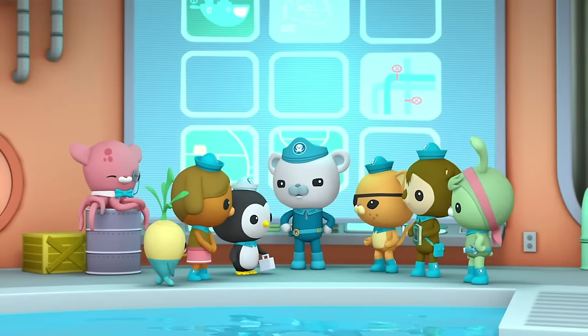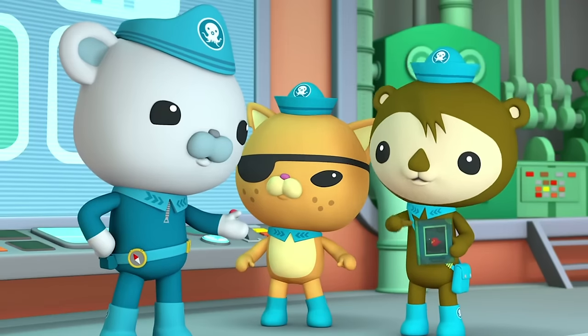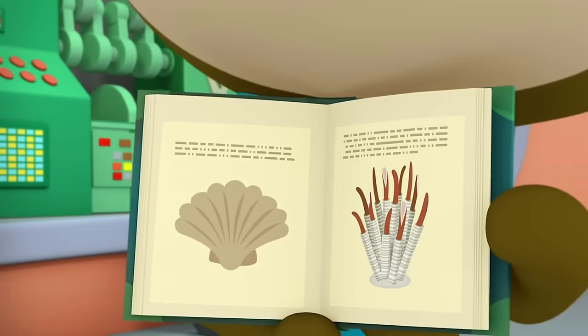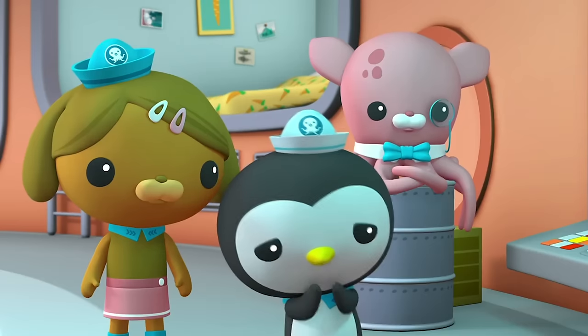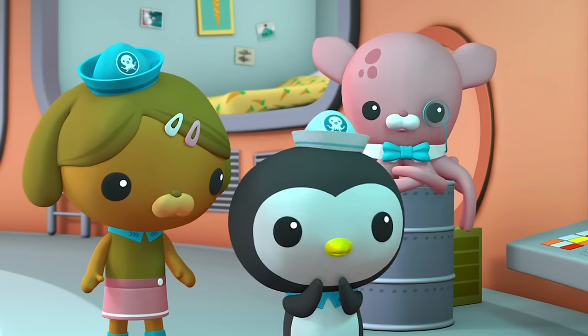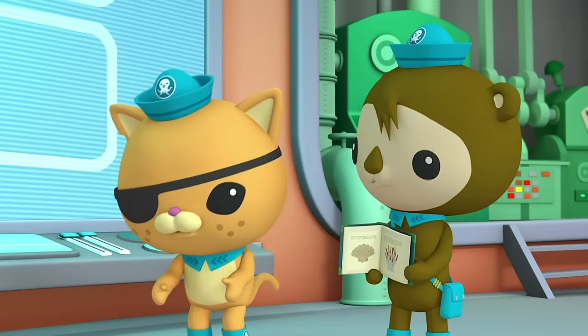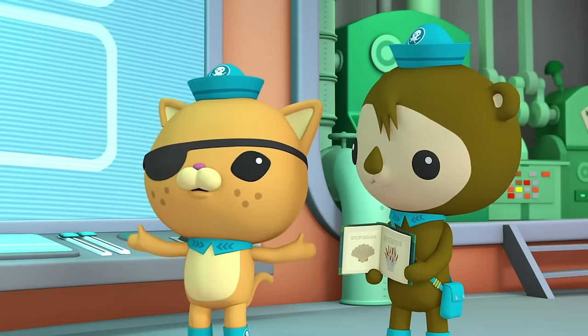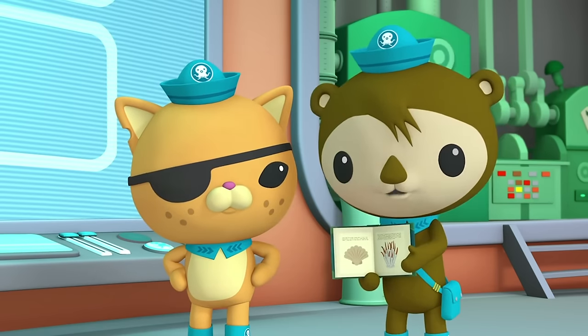Octonauts, today our mission is to travel to the bottom of the sea and add a new page to Shellington's book. This is an unfinished guide to the Midnight Zone. The Midnight Zone? It sounds dark and scary. It is, me hearty. The Midnight Zone is a place so deep that the sun never shines there. In this book, I describe many amazing creatures from the Midnight Zone.